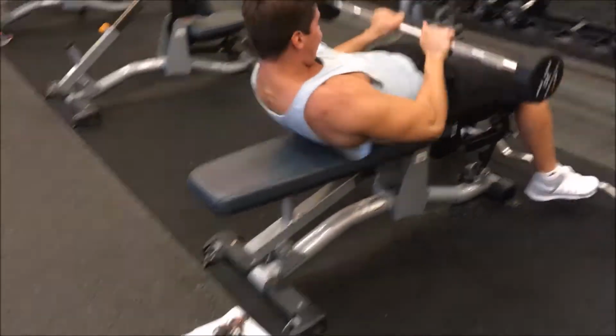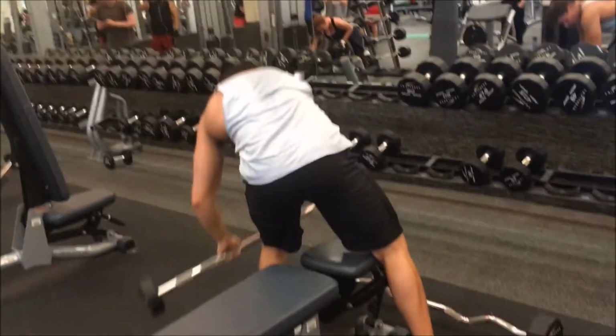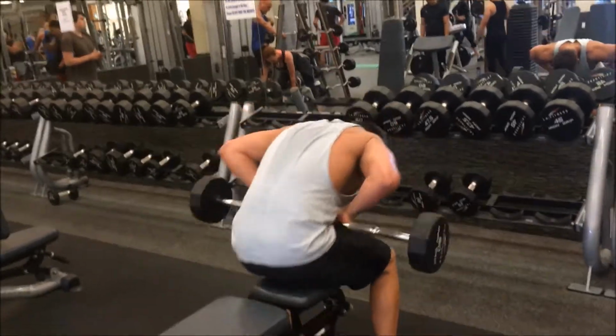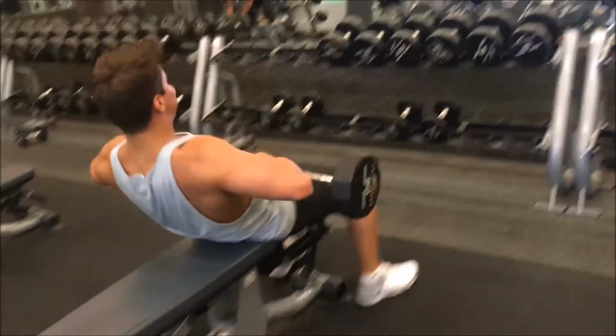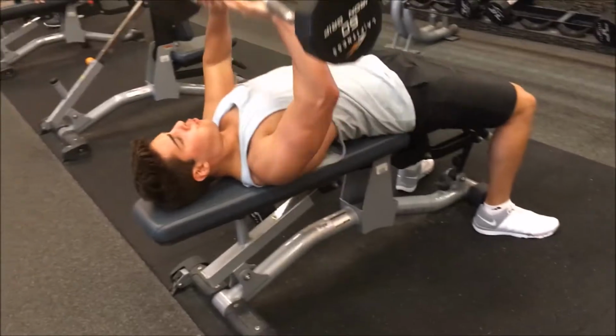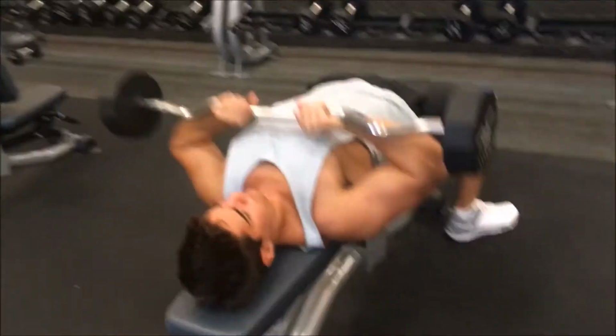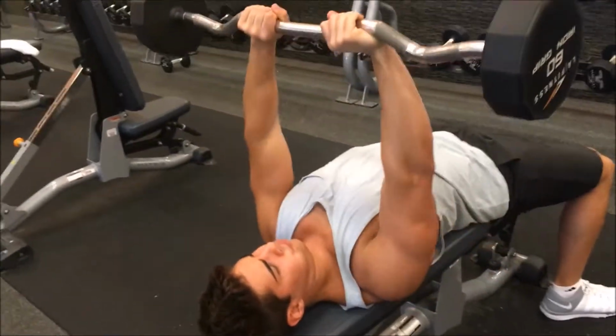That's going to get way up in the back of your arm, up into your armpit, and it's a place that no one really targets. It's really hard to target on that. Some overhead stuff can target it, but really you need to get a really huge stretch in that position to really target the upper tricep.